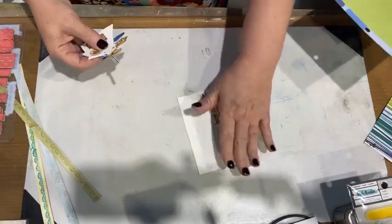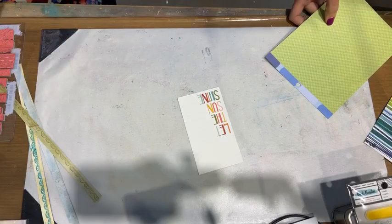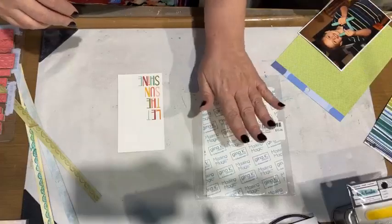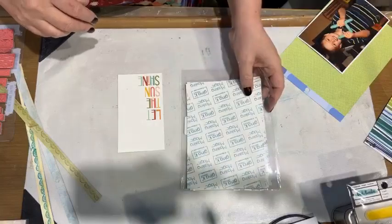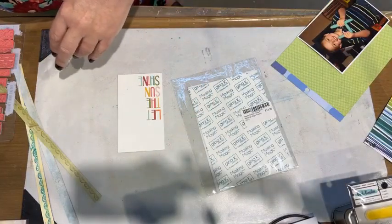So I'll show you how I'm going to do masking on there. What I use for this is the Gina K Masking Magic. It comes in a package of, I don't know, I think there's 7 in there. We have the strips too, and they're handy as well. The strips are handy for sure.